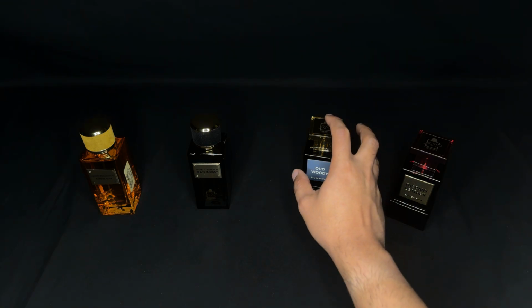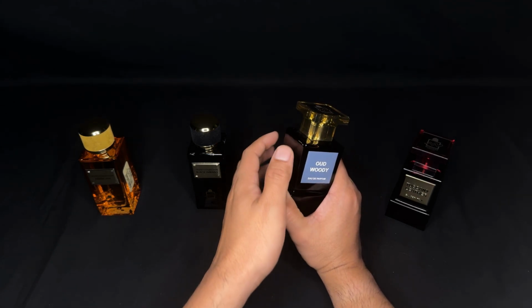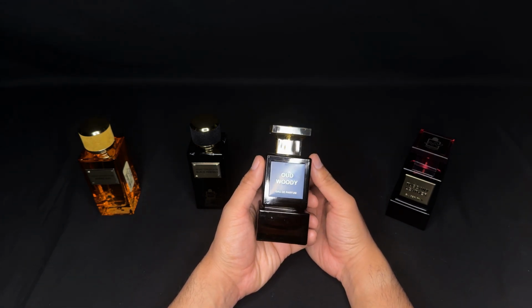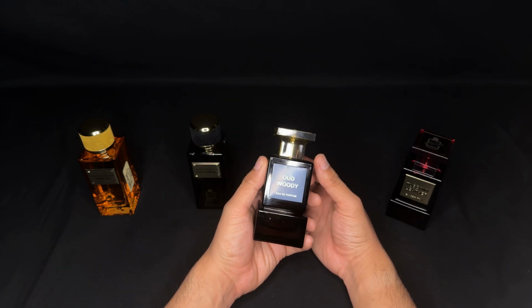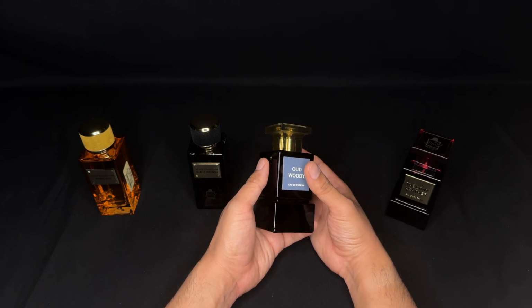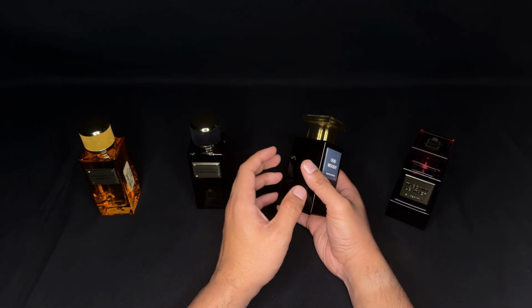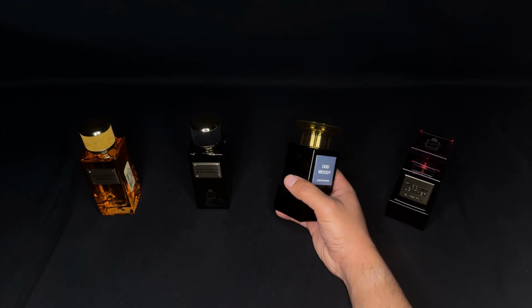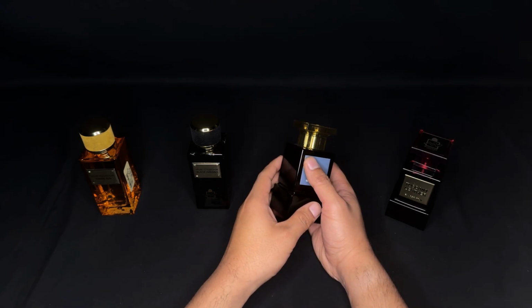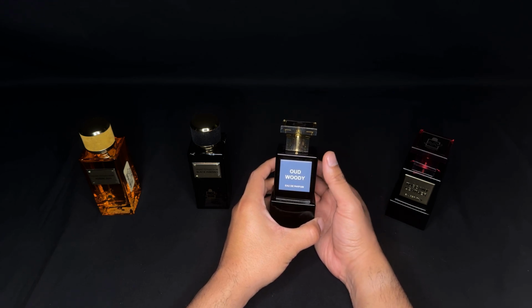The fruitiness on this, or like the sweetness, comes off a little fruity, something like a pear. But it is rather pleasant. It is not harsh by any means. None of these fragrances are harsh, surprisingly. I feel like clones these days are getting really good at not being harsh in the opening like they used to be.